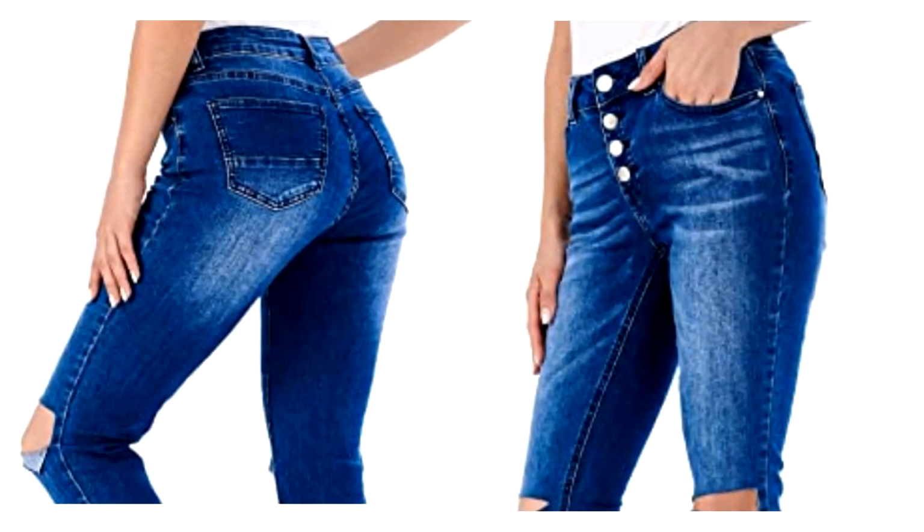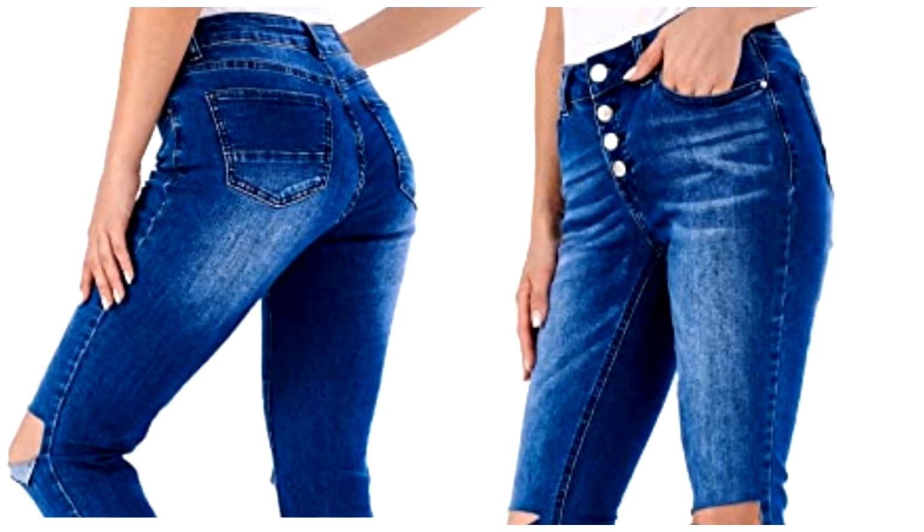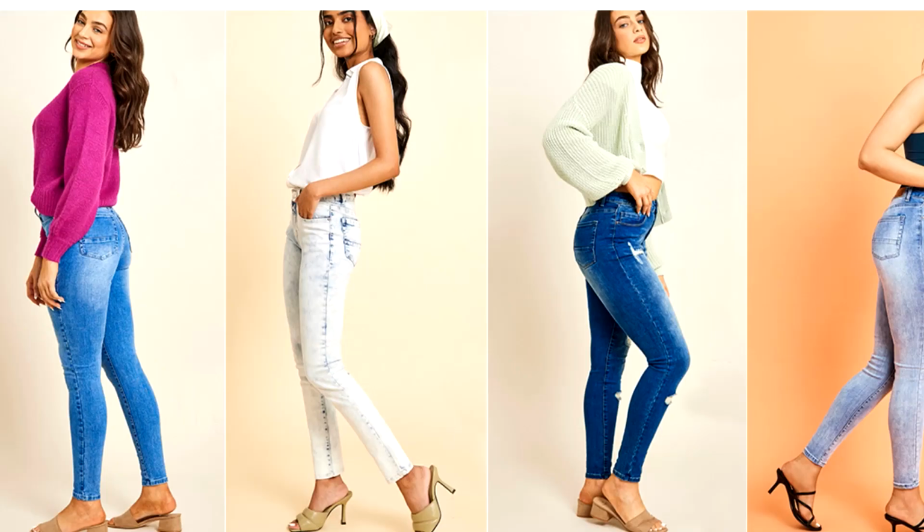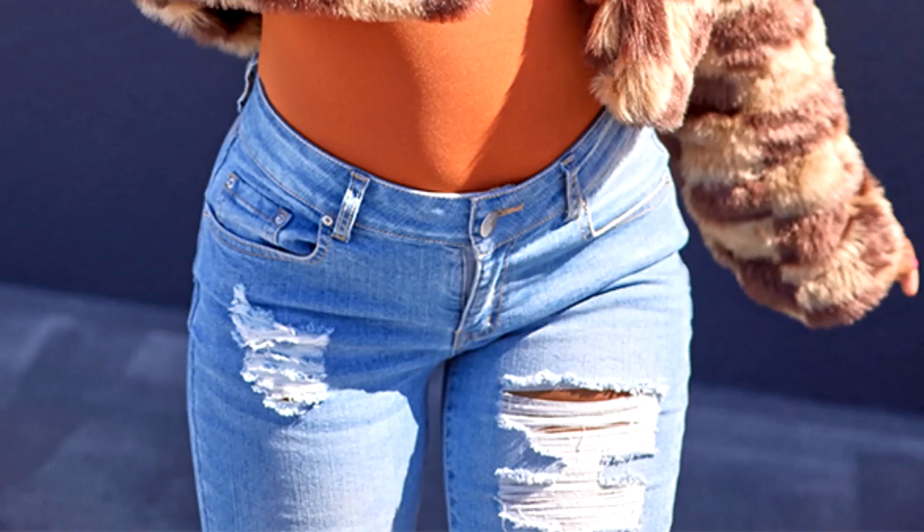Classic 5 pockets, zip fly with button closure. Stretchy, ripped holes, slim through hip and thigh with a skinny leg. Made of soft denim cotton fabric, even after repeated wearing, this denim stays true to original form. Distressed design. Hug your curves for a perfect fit, highlighting your silhouette and keeping you chic.